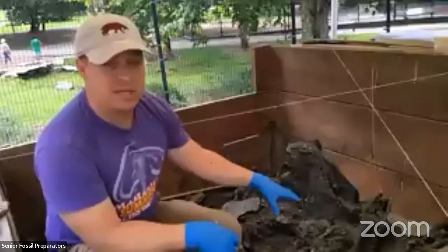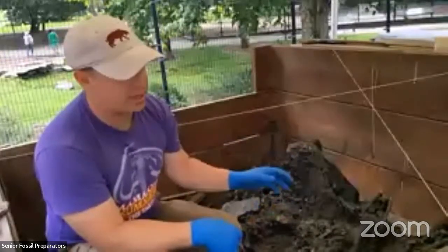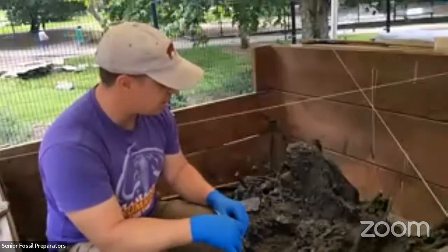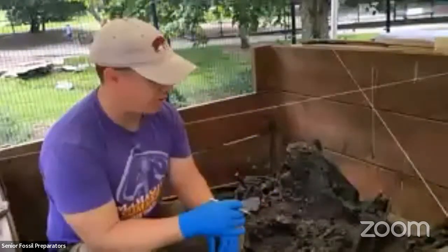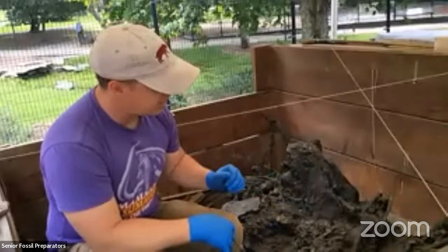So we only collect the asphaltic sands. That's what Laura's going to talk about later, is what we process. And all the other sterile sediments, we pitch it, we get rid of it, because it doesn't have anything in it.